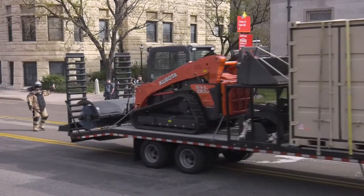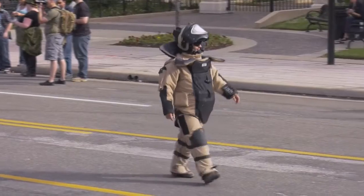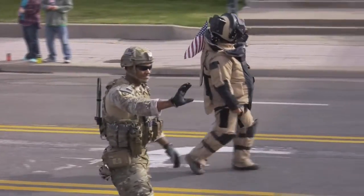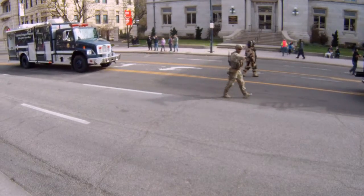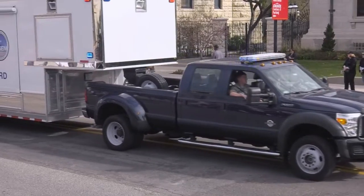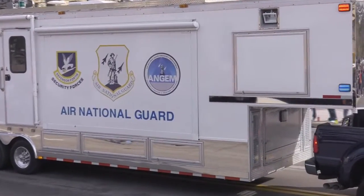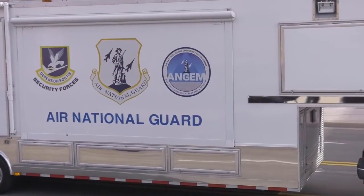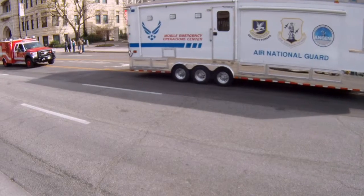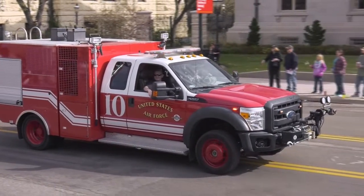All what you're seeing right now is part of McConnell Air Base. We have a bomb squad unit right here. Explosive ordnance disposal. They make things not go boom. And of course, the Air National Guard. And McConnell does have their own fire department, as we can see. Fun time.